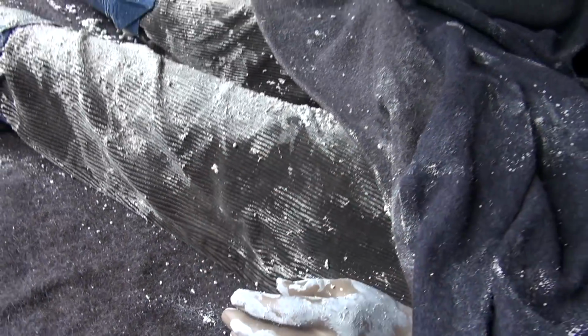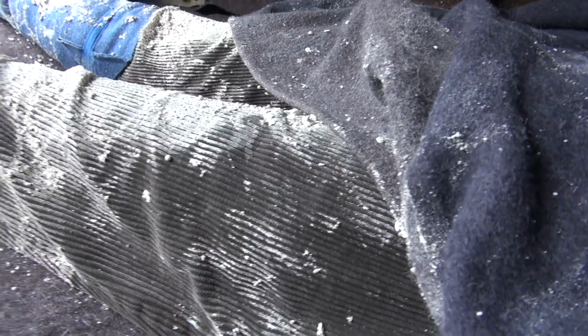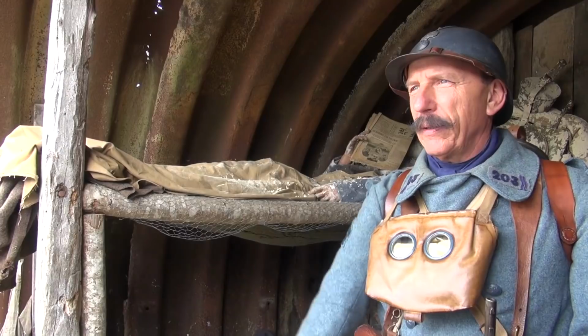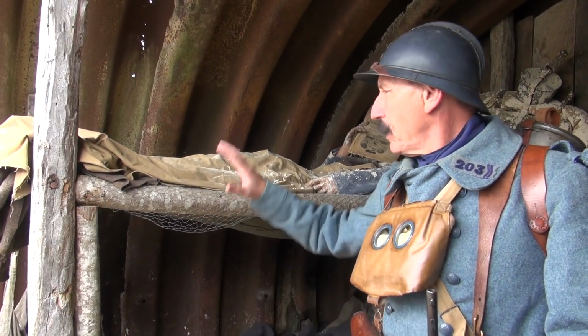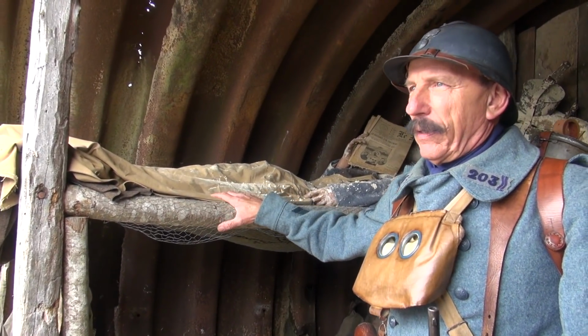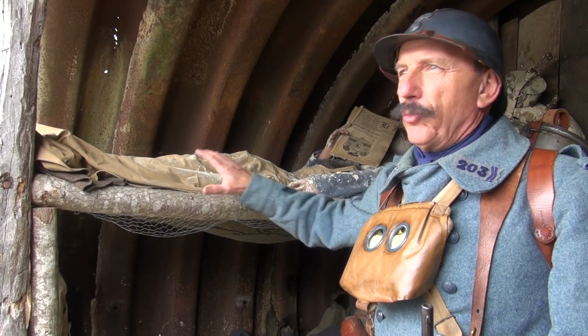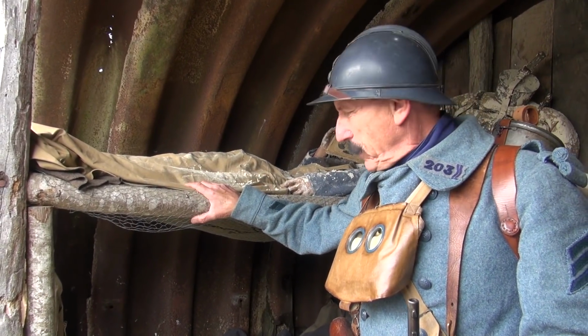Actually, il y avait aussi bien en surface qu'en profondeur. En première ligne, c'est en profondeur. Those are the two levels. There's the second line. But in the front line, you only have the lower level. 4, 8, 12 soldiers, à peu près.